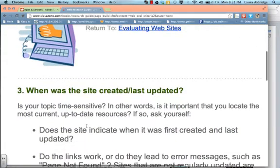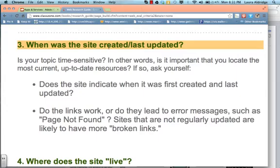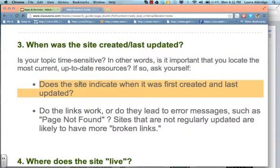Another question that you want to ask for the criteria for evaluating websites is, when was the site created or last updated? So, if you have a topic that's time sensitive, in other words, it's important that you locate the most current up-to-date resources, then you have to ask yourself, does the site tell you when it was first created and last updated? If you are looking for current events for your state, then you want to make sure that your current events are within the past month or so. If you find a website that gives events that happened in Alabama in 1999, that's not a current event. That's more than 10 years ago. So you want to find a site that tells you updated information.